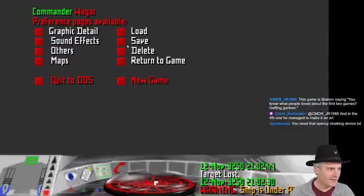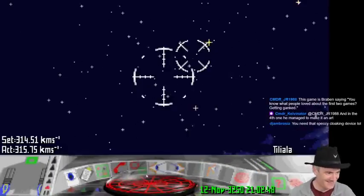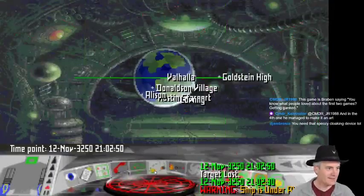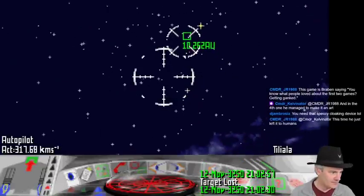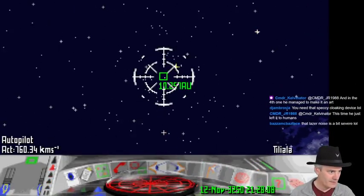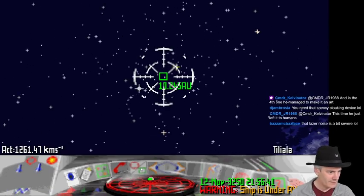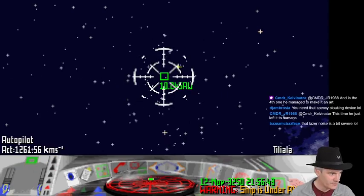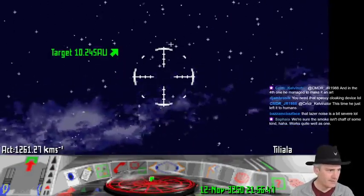Save that again. See if we can actually get into this system, which is more of a challenge. Goldstein High. It's annoying that it can't remember your hyperspace. How many pirates are there? We've shot three or four ships now, haven't we? No, still another one at least. Here's another annoying thing. In order to get to the thing that switches your engine off, it automatically puts you in combat mode, which is the previous menu.